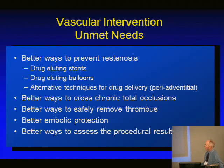We're still looking for better ways to cross chronic total occlusions. Arteries that have been blocked for months and years become very hard fibrotic occlusions, and we still do not have good ways, particularly in the coronary arteries, to cross some of these chronic total occlusions safely and treat them effectively. We're looking for better ways to safely remove thrombus from arteries when we go in to treat thrombotic occlusive disease. There's still a significant potential for embolization of this thrombus during these procedures and complications because of that embolization.